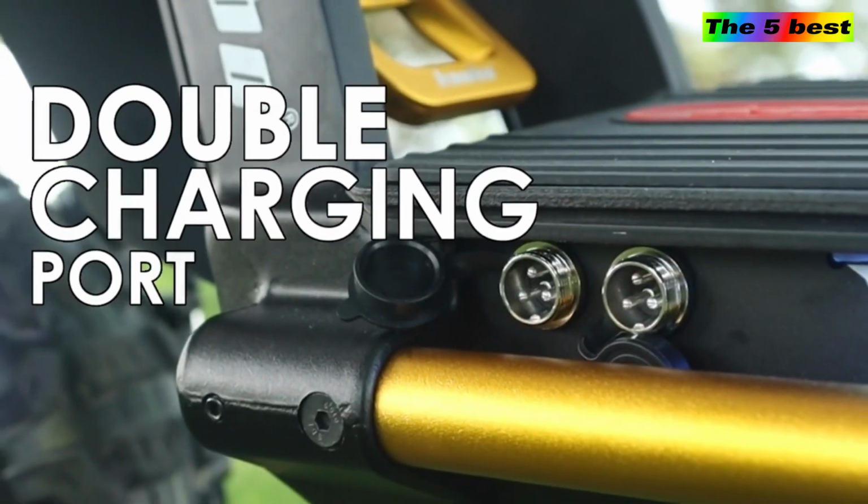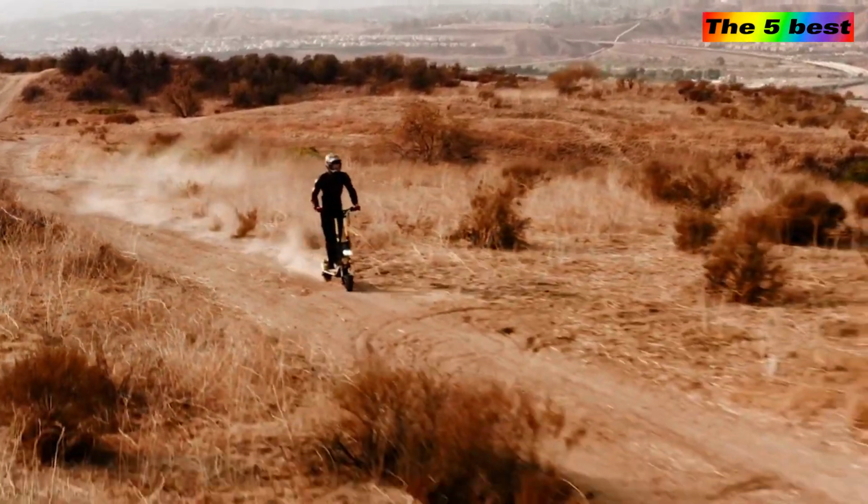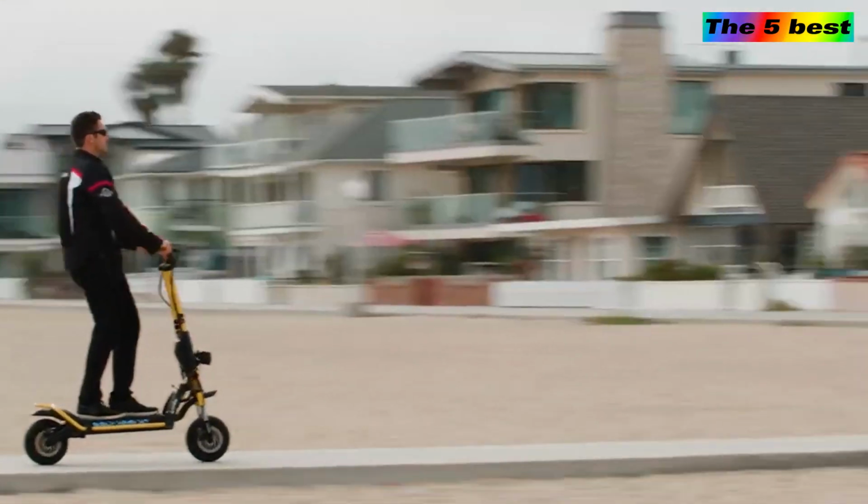Batteries recharge twice as fast with the double charging port. With double the power and double the safety comes double the fun. Come and join the exhilarating, adrenaline-pumping adventure.